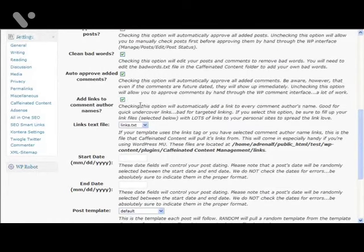So here's another option. You can get links. There's a links text file that comes with this that you can edit, and if you put these links in here, it will make the comment author's name a link to a site that you want. It's a good way to get links, but it's not very targeted because obviously the comment author's name isn't the keyword, but you can still get some links from it, so that's something to consider.